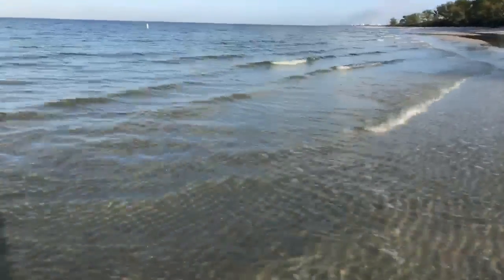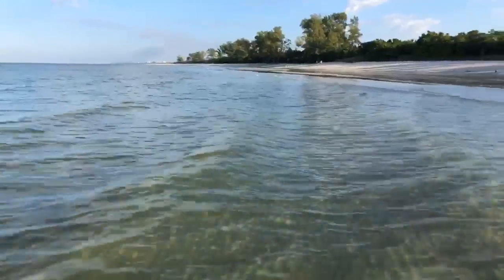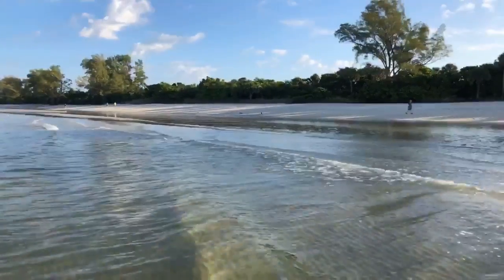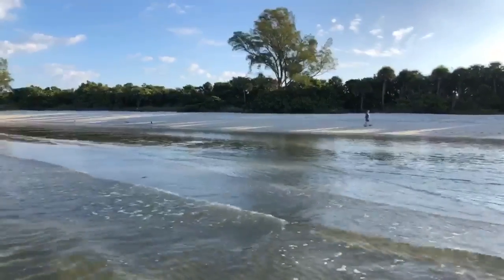Water's gorgeous, look at that. See the sun reflecting there on the bottom, the ripples there, the reflections. Absolutely beautiful. Favorite view, looking north up the beach. What do you think? Do you agree with me? Is that not beautiful?